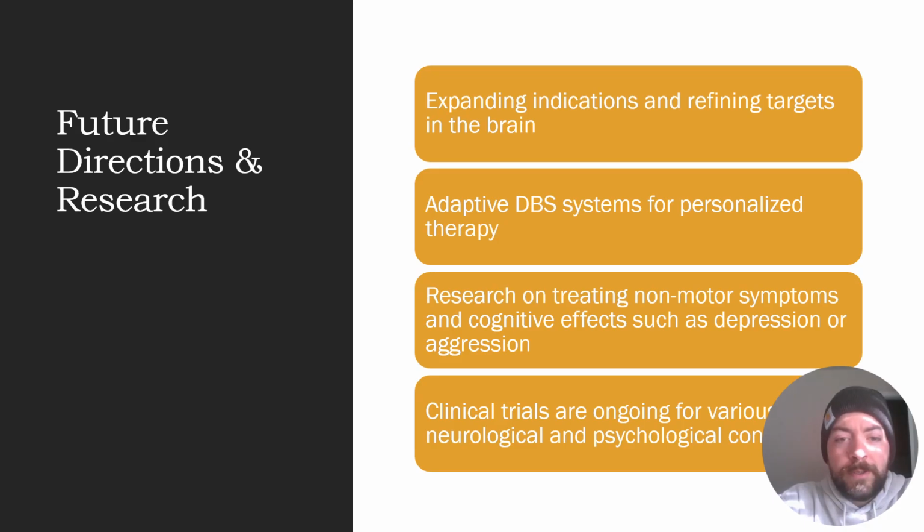So where is the future of DBS going? It's expanding indications and refining targets in the brain. That basically means setting up more electrodes in the brain to create a more personalized DBS system for you. That also goes hand in hand with adaptive DBS systems, which use AI for personalized therapy and will continue to change where they send the shocks to and send your brain into the new stasis.